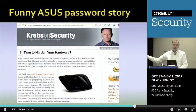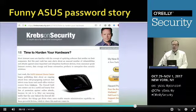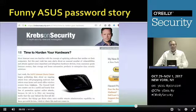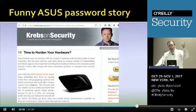This was one of my favorite stories. The topic of this article I could care less about, dull and boring. But embedded in this, like the 18th paragraph, he tells a story. He was helping a friend set up a new ASUS router. He set a nice long password, reboots the router, gives the password, and he can't get in. Anyone care to guess what's going on? Come on, not even a guess? Bingo, it's too long, absolutely.